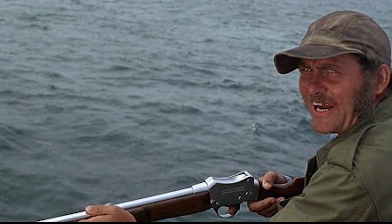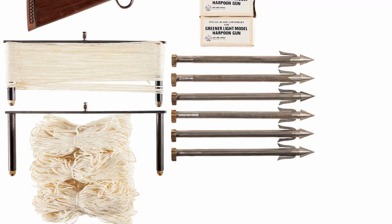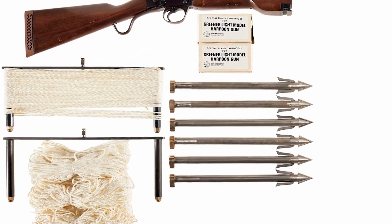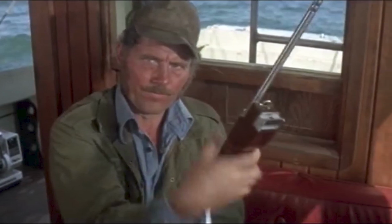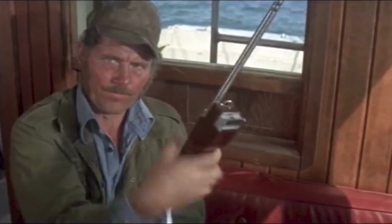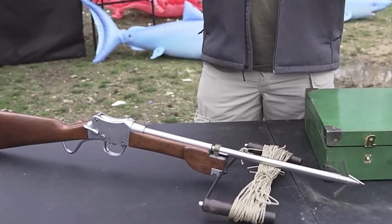sea. Think about it. This harpoon gun revolutionized the way marine hunters approached their dangerous work. It wasn't just about making their job easier. It was about changing the entire dynamic of how they hunted. The ingenuity behind the Greener Light Harpoon Gun stands as a testament to the creativity and practical problem-solving of its time. It shows how innovation was not confined to land, but extended into the challenging marine environments as well.